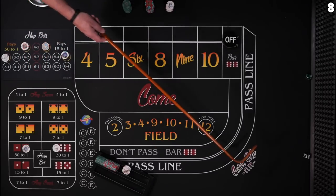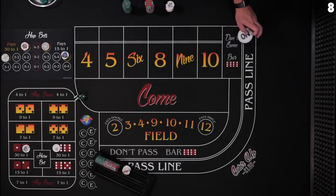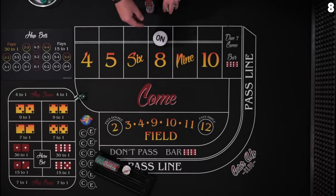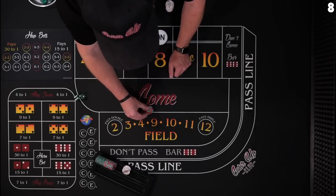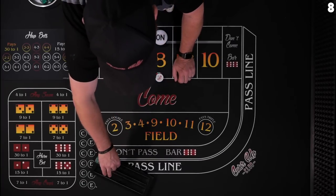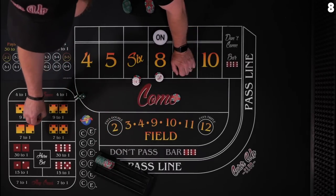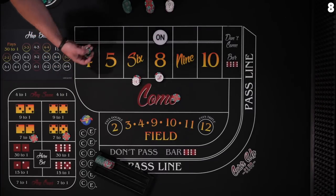8, 8 easy. 8's going to be our point. So we'll go ahead and mark that up. These are going to come down. And then here we're just going to start with the 6 and 8, $12 each. We're going to make a $10 combat, and then we're going to do $5 hard, 4 and 10, dealer. That's our setup. Now let's see what happens.